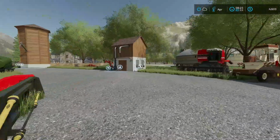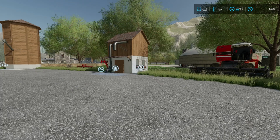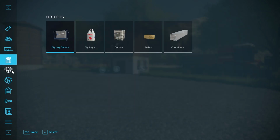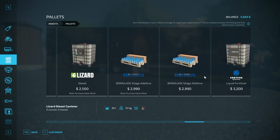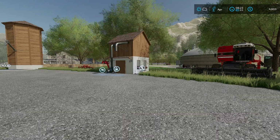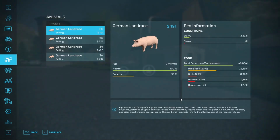I sold our slurry. We got a little bit of money, not a lot for it, but as you can see, it's pretty low. I also bought a bunch of food and put it in here. I think I bought 6 pallets of... Where are they at? They're in here. 6 of the big pallets. Oh, too far. No, somewhere right in here. Yeah, here we go. I bought 6 pallets of these, so that should hopefully give us enough food for them for hopefully a little while.